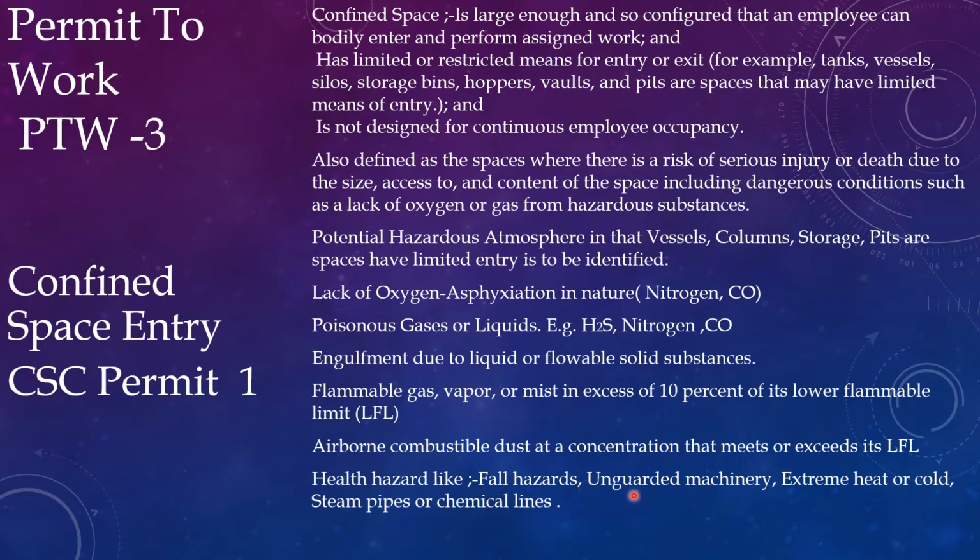Other health hazards like fall hazard, unguarded machinery inside the confined space, extreme heat or cold inside the confined space, steam pipelines or chemical lines inside the confined space. These are all the common hazards inside the confined space which require a permit. You can see about the precautions and steps in the next slide.